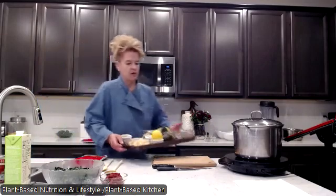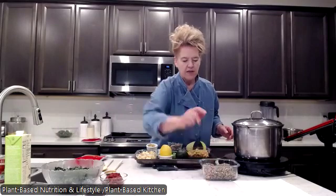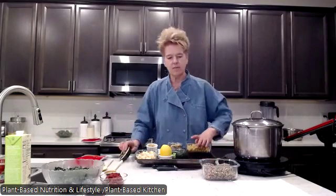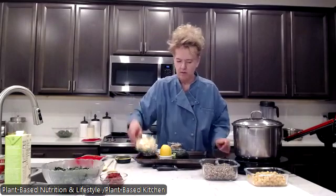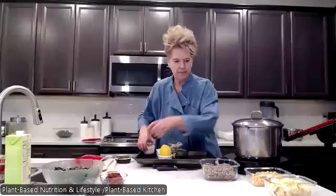Grab all the ingredients over here. This is one of those salads you could make up ahead of time, which is really nice. Pull everything out so we can get this out of the way.